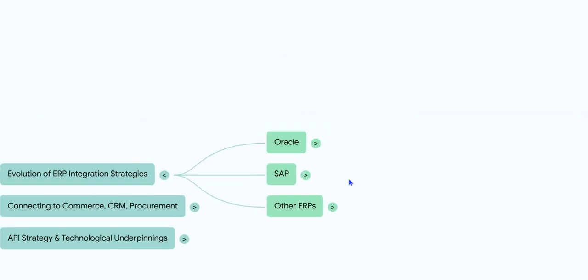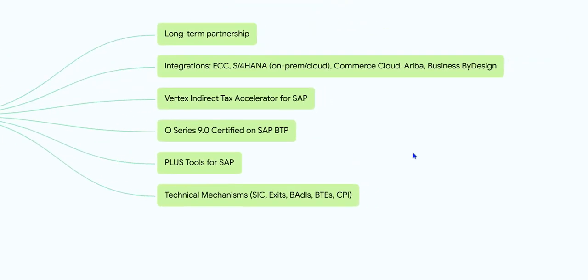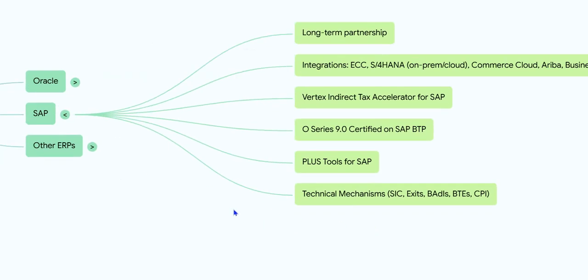Equally strong ties. Very similar story. Long-term strategic partner, early supporter of SAP Cloud Platform. Integrations cover the spectrum, ECC, S/4HANA, on-prem and cloud, Commerce Cloud, Ariba, Business by Design. They offer a specific Vertex indirect tax accelerator for SAP ERP and S/4HANA. O Series 9.0 is certified on SAP's business technology platform. They even have extra Vertex tools for SAP integration. Technically, they've used various SAP methods over the years, user exits, BADIs, CPI, adapting as SAP evolved. So really tied with the big two.